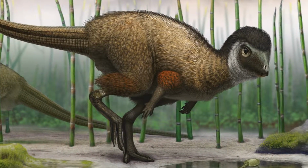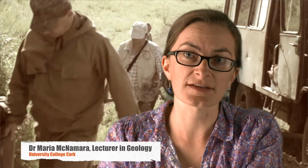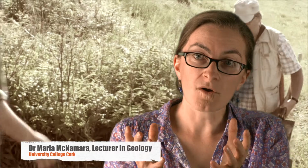And the feathers on this dinosaur include very complex branched feathers, just like we see in some modern birds, modern silky chickens, for instance. So this strongly suggests that all dinosaurs had feathers.